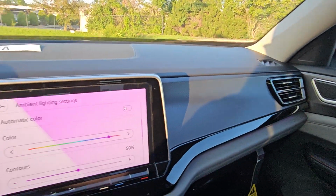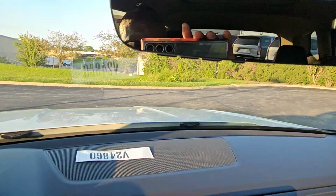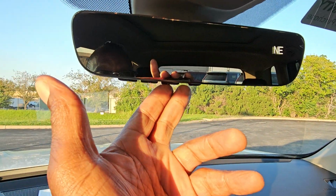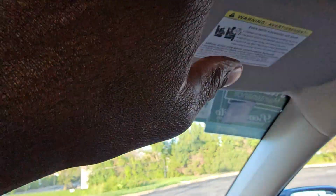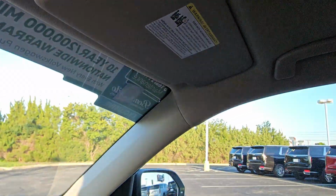Now, you do also get with this one the auto dimming home link mirror on this particular unit. 3-door garage door memory, digital compass over here with Bluetooth button there, vanity mirror up above with the LED light on each side. You have the light gray colored headliner here, panoramic sunroof. There's a look at that other vanity mirror there. A panoramic sunroof is also hiding behind that.